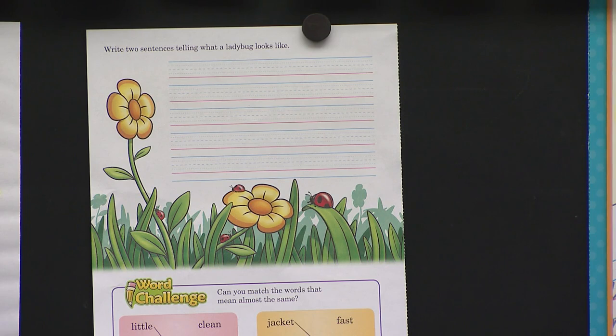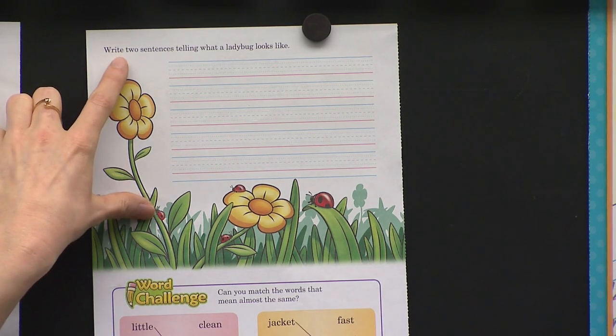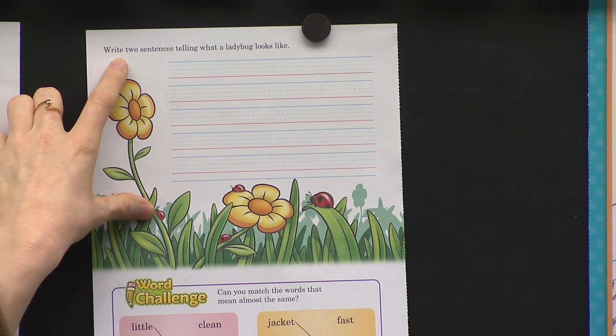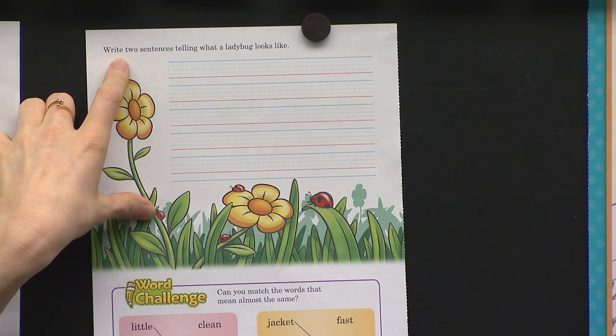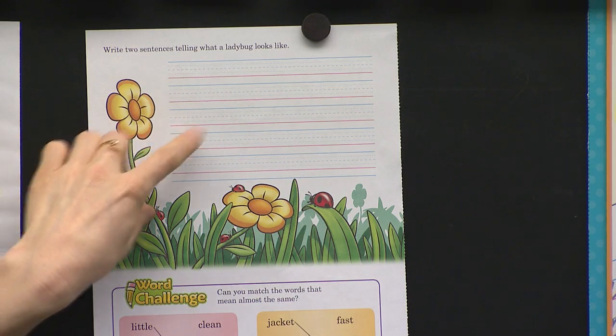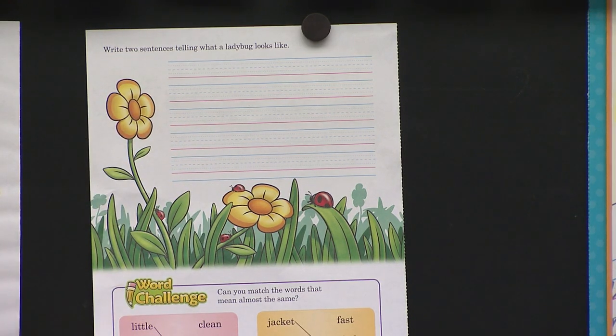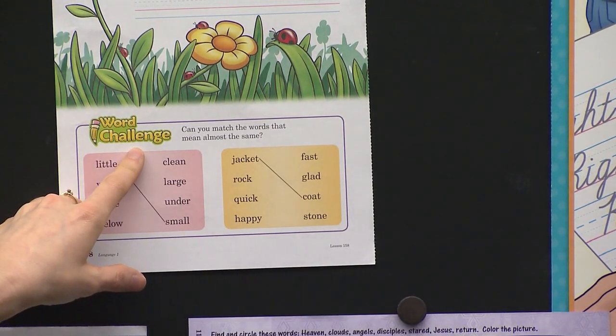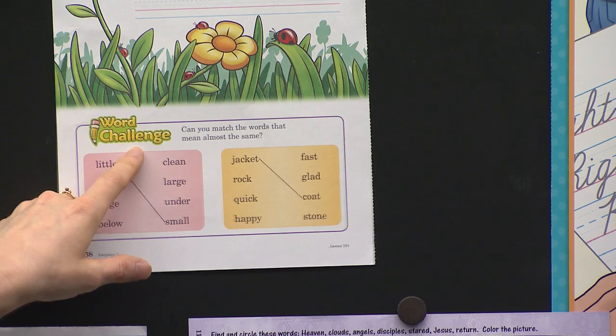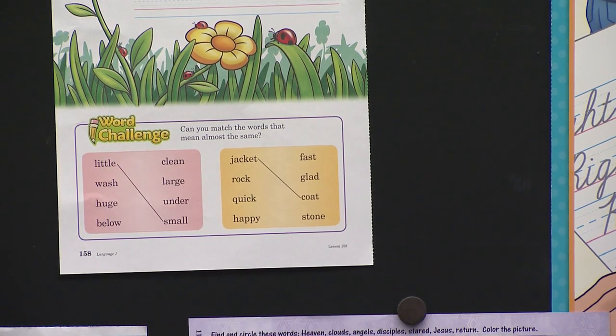Now we're looking at our language worksheet. For language, our directions at the top say to write 2 sentences telling what a ladybug looks like. So think about some facts that we've learned about ladybugs and give me 2 good sentences telling me about what a ladybug looks like. Then our word challenge says, can you match the words that mean almost the same? So do that in both of those boxes. Take this paper and put it underneath.